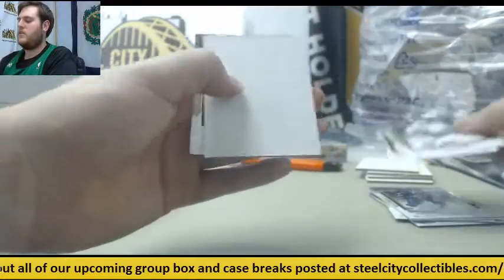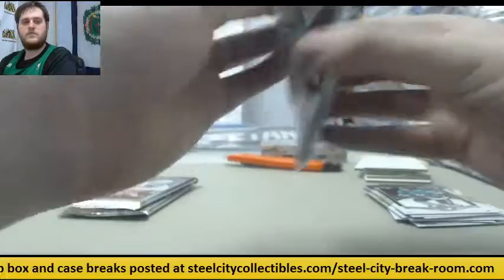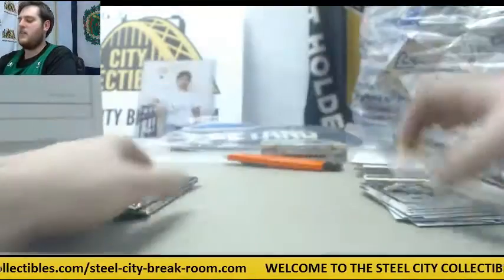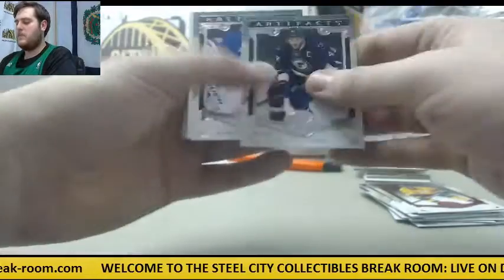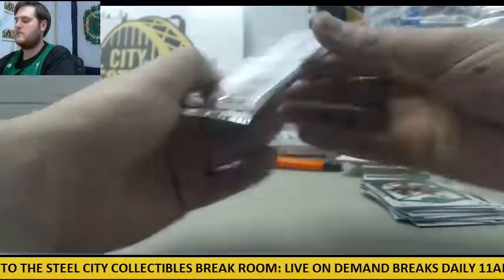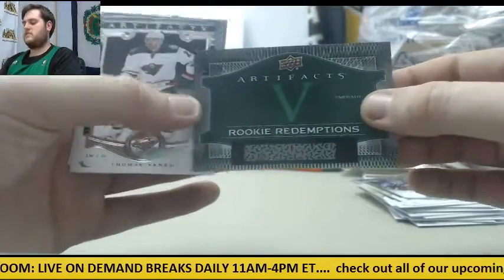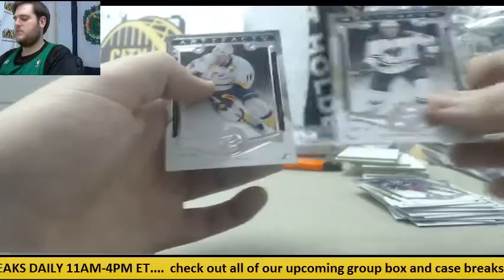Gaborik, Reinhart, Decoy, Seguin, and Strome. Tanner Pearson, Kucherov, Decoy, out of 399, Jan Kroc and Eliash. David Backes, Henrik Lundqvist, Decoy, Wayne Simmonds out of 99, Jason Spezza. Johansson, Decoy, Rookie Redemptions, Emerald. Thomas Vanek and James Neal.